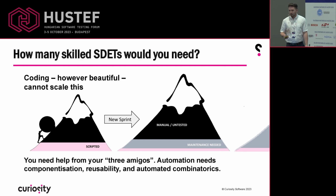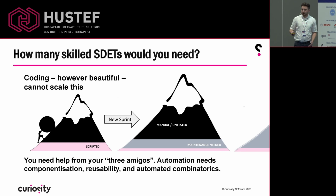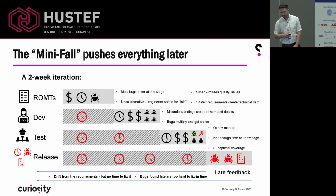So you really need help from the three amigos. You need to have automation that is componentized, reusable, and uses combinatorial methods to generate it. Really what we're saying is that however good your test code is, it's always going to struggle to scale the sheer amount of complexity that you have in your systems.